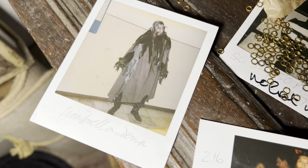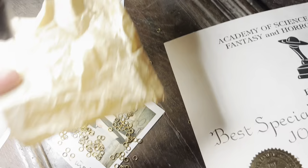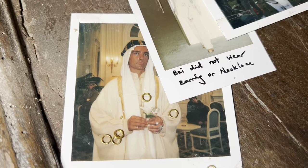Oh my lord, look at this. What's with this? That looks a bit like you. Then there's a Chinese person or Japanese. It's like they liked dressing up. Lawrence of Arabia.